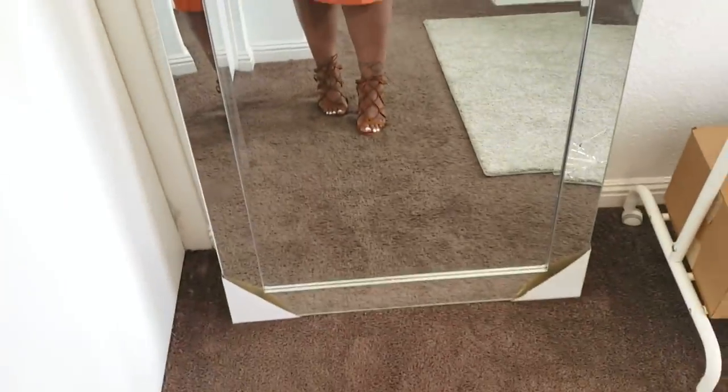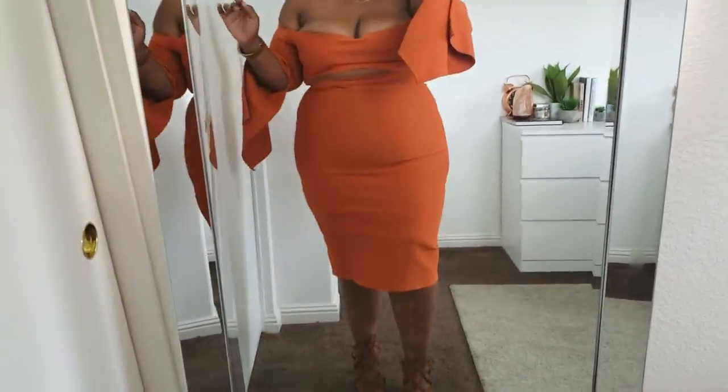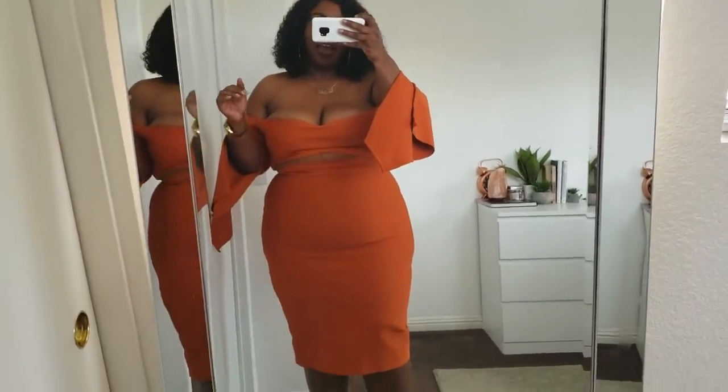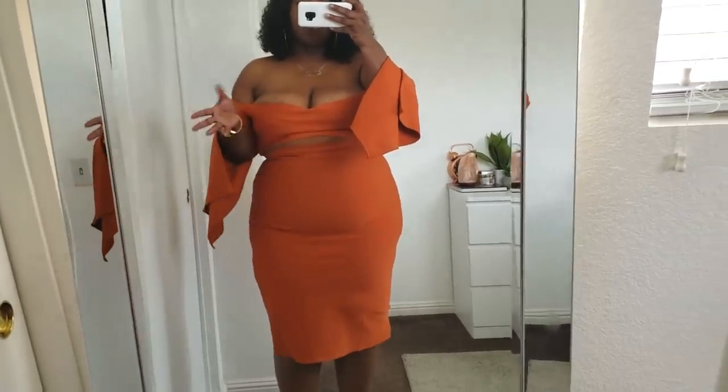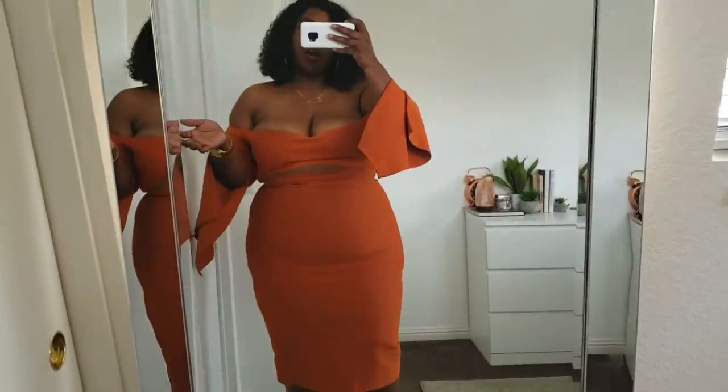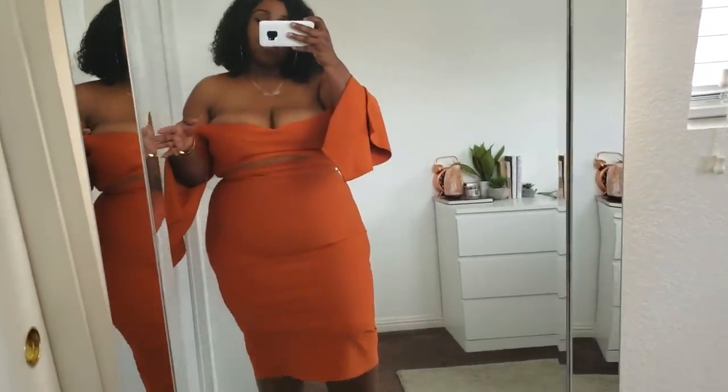I decided to pair it with these shoes here, some crisscrossy shoes that kind of tie up. They're kind of camel color, and kind of match my skin tone. I think this is called the Let's Take It Slow dress. And because it's bandaged, the material is pretty hard to get into. I'm wearing a size 2X.